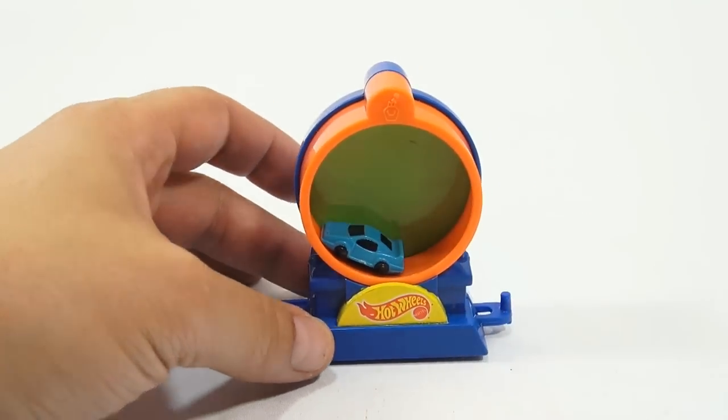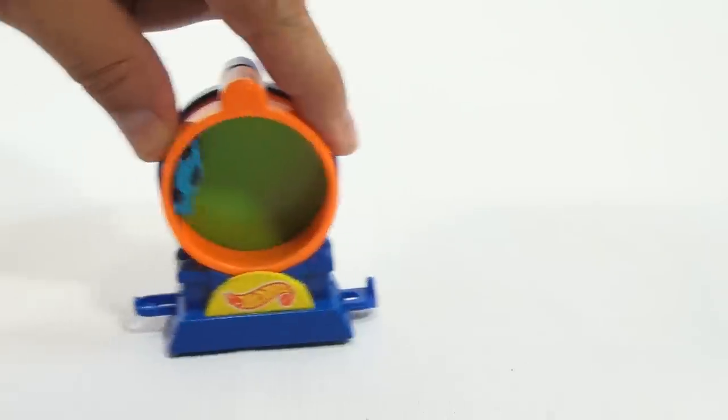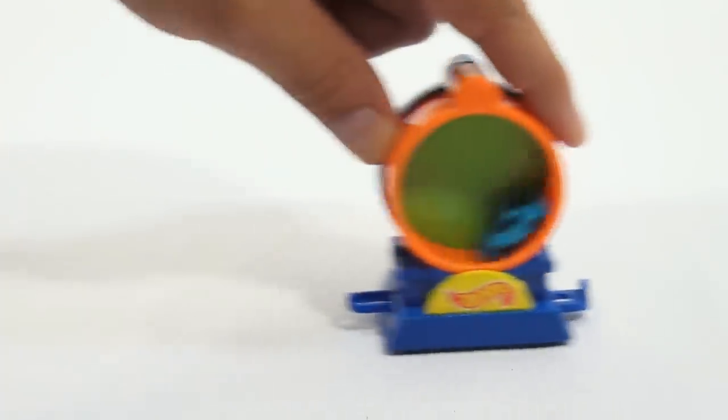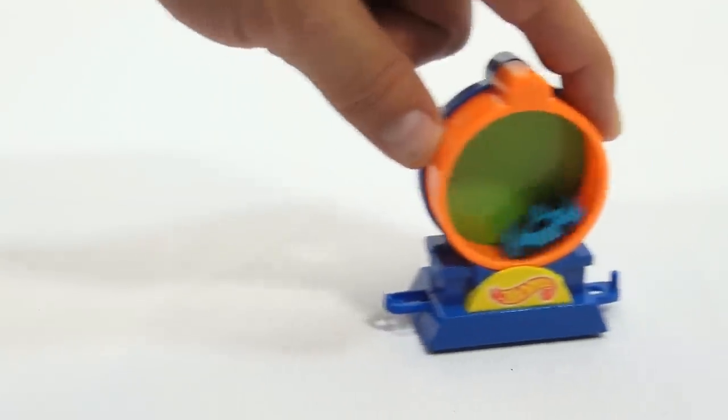That's neat. And I just watched the Hot Wheels loop-to-loop video. I don't know if you've seen that, where the two cars race around the giant loops. That is cool.